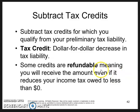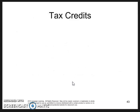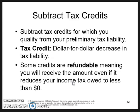Some credits are refundable, meaning that you receive the amount even if it reduces your tax to an amount less than zero. So that's why you always want to file a tax return. If you are eligible for certain tax credits, you could actually get a refund even though you don't have any taxable income.